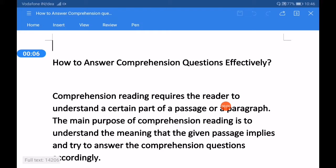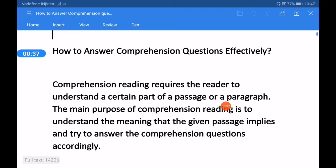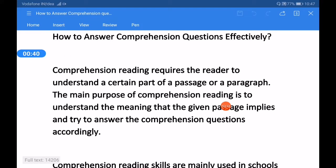Today we are going to study how to answer comprehension questions effectively. Comprehension means here unseen passages. So this is very important, and this question is very scoring in the examination. But sometimes some students don't pay attention to it, and that's why they score less marks, although this is the most important part of the question paper. So let us begin. How to answer comprehension questions effectively.